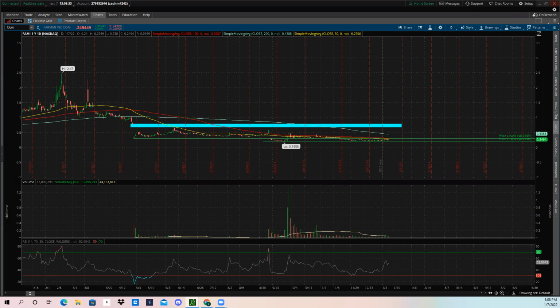Okay, so we're going to look at this on the daily chart right now, and I want to show you guys. Look at the downtrend of this. This thing is trending down right now. This is stuff that I personally do not like to invest in. I like to look at stuff that has a long-term uptrend, or a more identifiable pattern. But with that being said, there are some juicy things going on right now with FAMI.